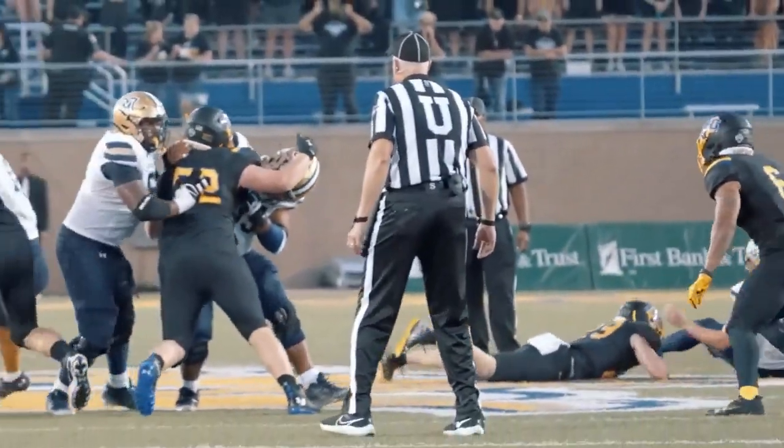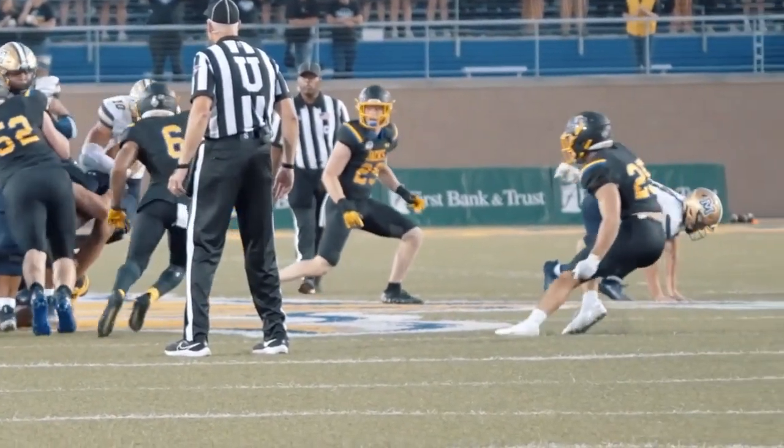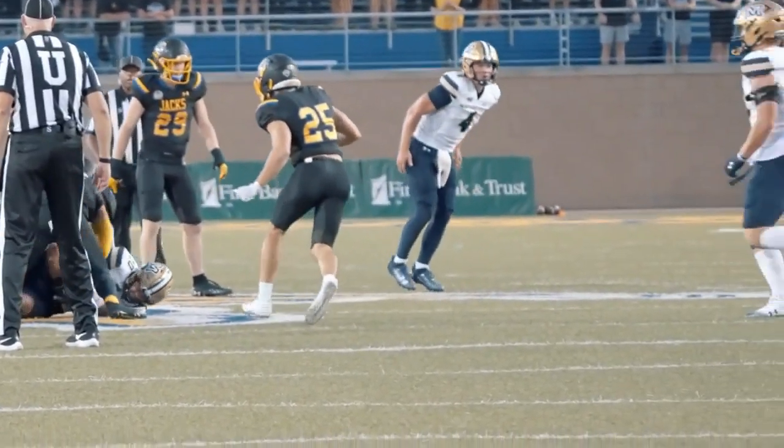But the nature of how that game played out for him, he did take a couple shots. And while we want to run him, we want to minimize the contact that he takes. But that happened on a couple occasions and ultimately set him back. Sean came in and made some plays, didn't make all of them, and we're fortunate we do have a backup as capable as Sean, and we'll see where it goes from here.